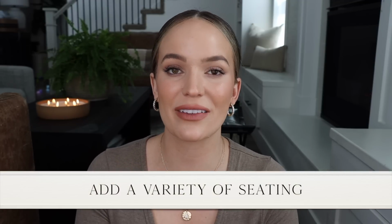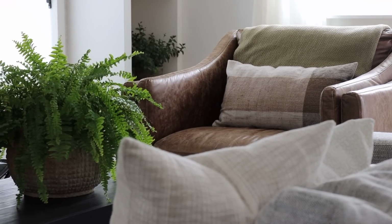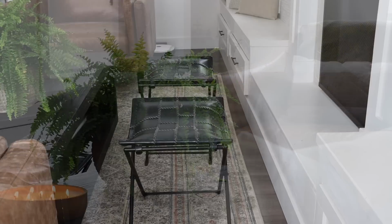My next cozy and tasteful hack for your living room is to add a variety of seating options. Now, for my living room, I have a 93-inch sofa, so it is pretty long, it's a decent size, and then I also paired it up with some accent chairs, but I also wanted to have another variety of seating as well. So we added these benches that are in our living room.